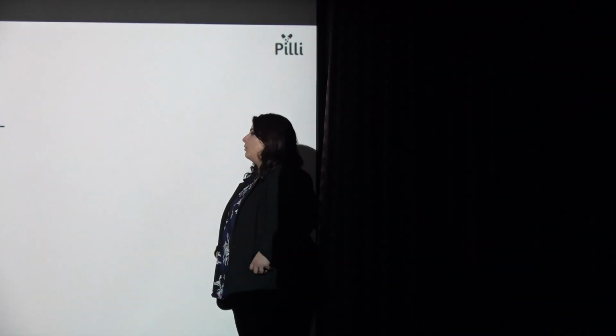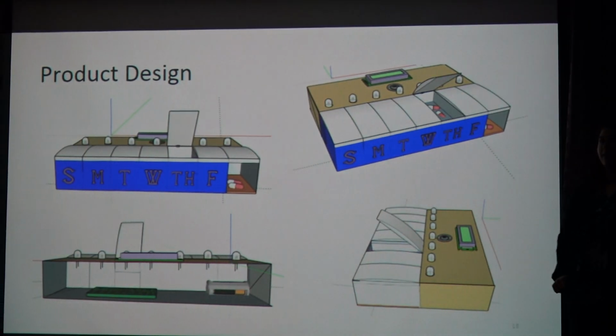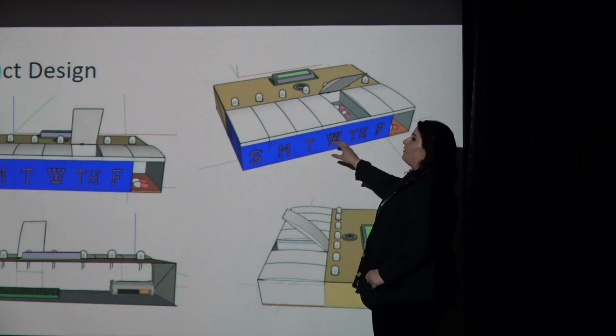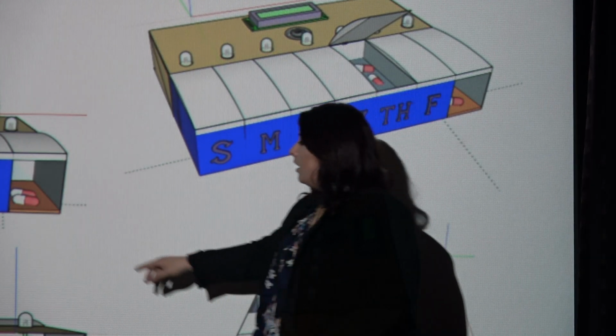So I'll be speaking a little bit about the hardware we use for our project. So this is our 3D model that we based our design off of. A couple of key features is, first off, our seven compartment pill planner. And in each compartment, you can see in here, we have a copper plate on the bottom. That's our smart sensing technology that we implemented that will be able to track whether the user has taken their pill or not. That works directly with our indicators outputs.